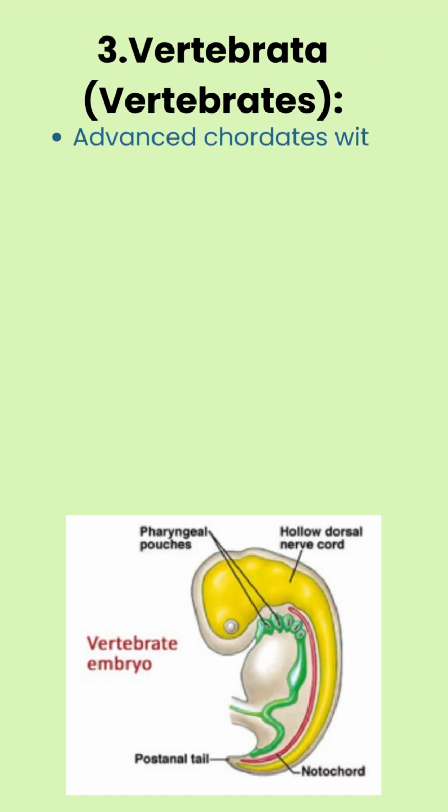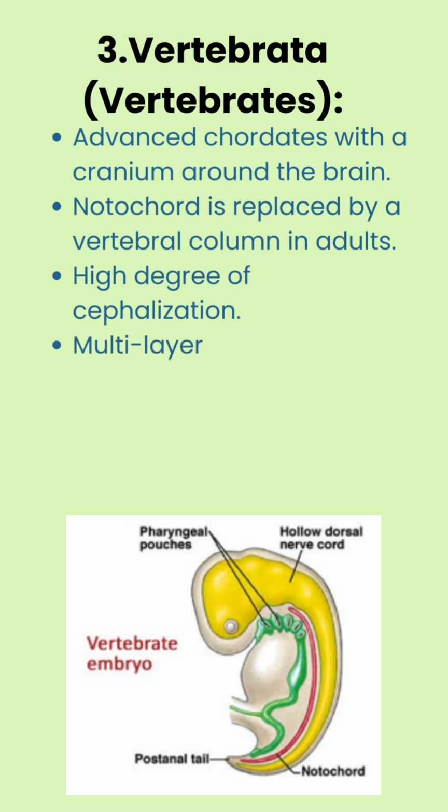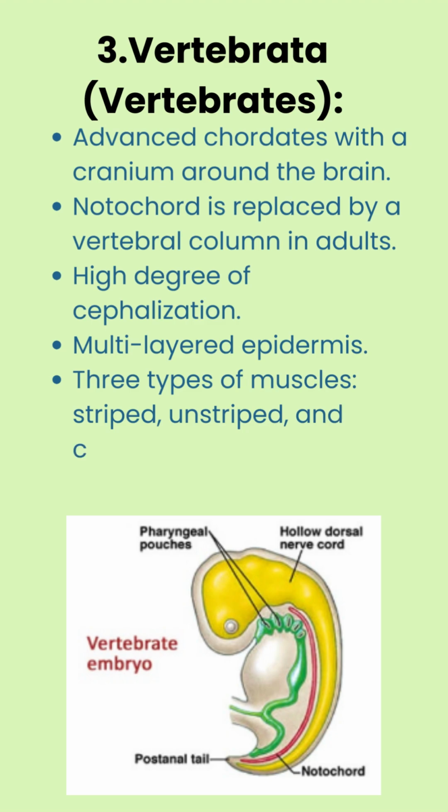Number 3, Vertebrata. They are advanced chordates with a cranium around the brain. Notochord is replaced by a vertebral column in adults. They have high degree of cephalization. Multilayered epidermis. 3 types of muscles: striped, unstriped, and cardiac.